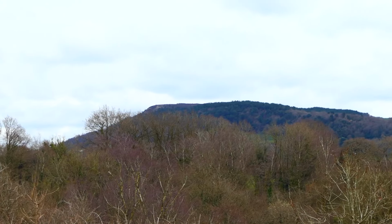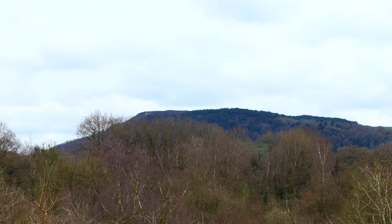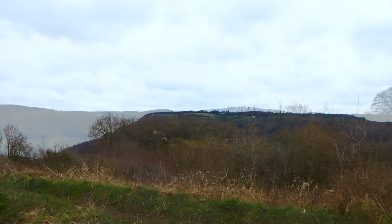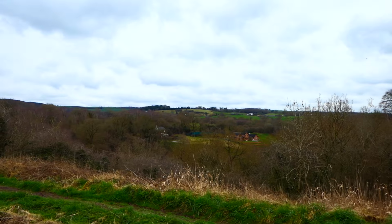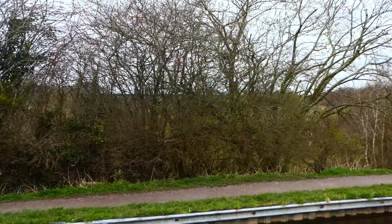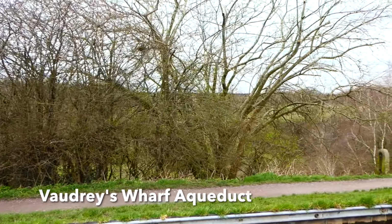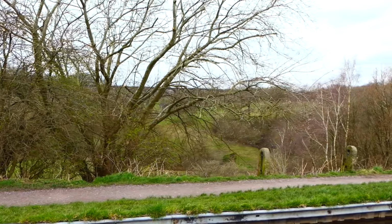And here is the Cloud. And can't you just see why? Oh, the views are incredible. And you've got the viaduct coming up on this side. Trev was not wrong. It is spectacular.